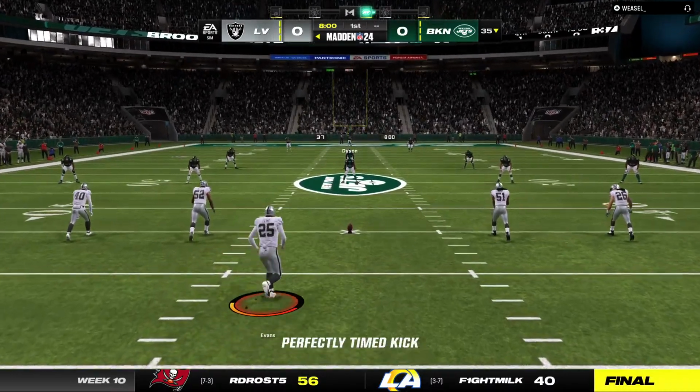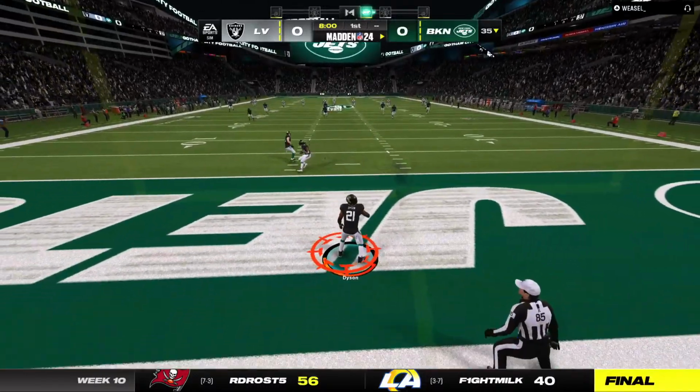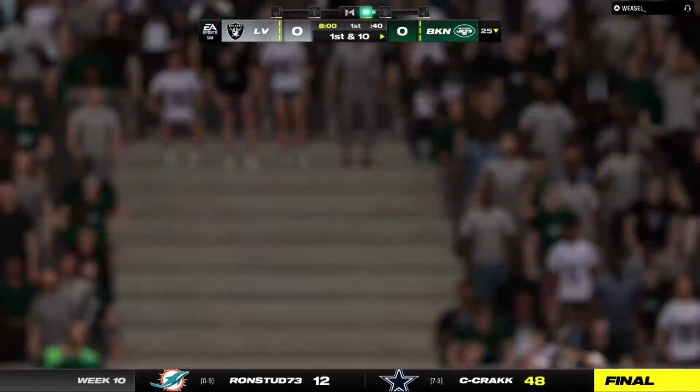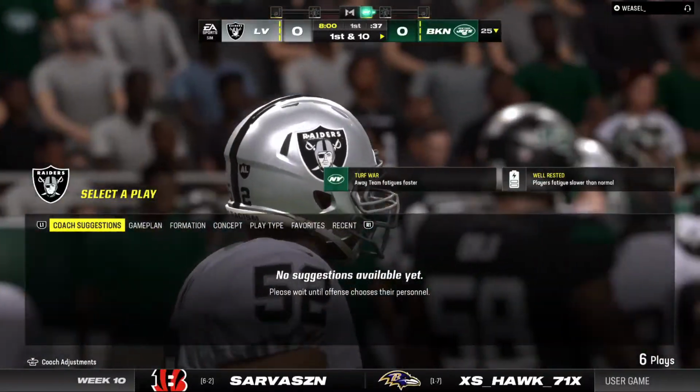The shadows starting to get a bit longer. Week 10 of the NFL season is here, and we're underway on EA Sports. And no return here to start. It's a fair catch, and they will set up shop at the 25.